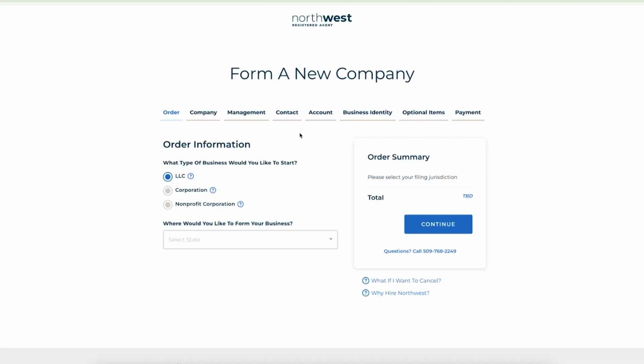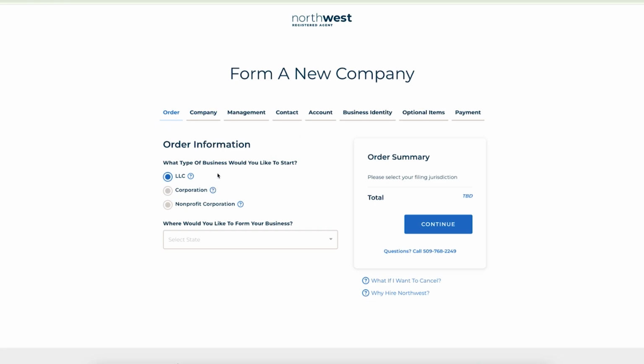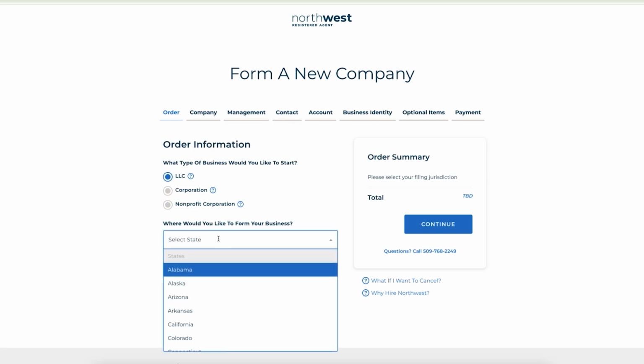And here it is, our first page, the order information. So be sure to choose the correct type of business. For us it is LLC. The next step is to choose the state where you would like to form your business. Please notice that Northwest Registered Agent can help you to set up an LLC in 50 states. The most popular states for forming LLCs are Wyoming and Delaware. Wyoming is notable for being the birthplace of the first LLC, while Delaware played the key role in popularizing it, and I will choose Wyoming.